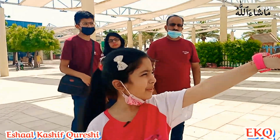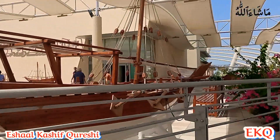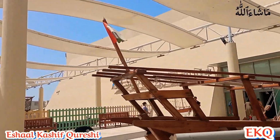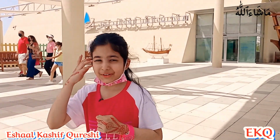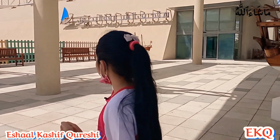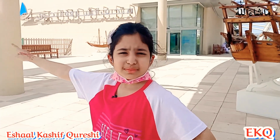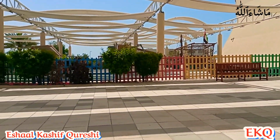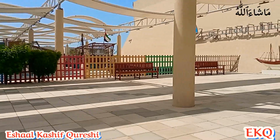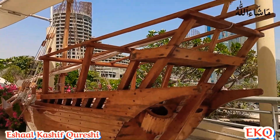Guys, look at that boat. That's a boat structure. Guys, that is Sharjah Maritime Museum, and those are some boat structures. This is the biggest boat structure ever, and over there, there's also some fences, such a nice greenery, and there's some shade over here. I didn't show you guys.